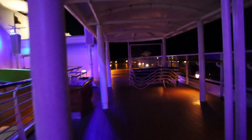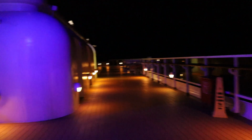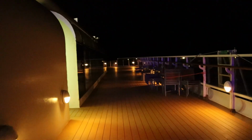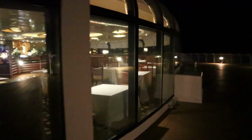Continuing here, deck 10, we're headed towards aft. And what we can see here right now is Paulo. Now they're about closing up for the evening, but it is a gorgeous restaurant with delicious food. Italian. But this is the back end of the ship, deck 10. I highly recommend eating there. It is an additional charge, and it can get expensive, but it's worth it.